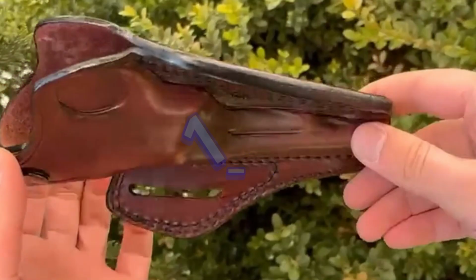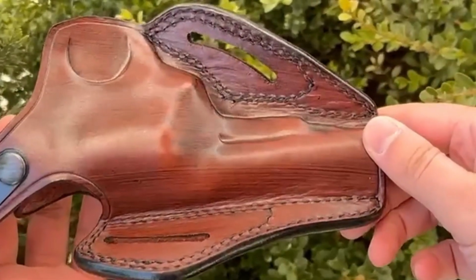Quick and easy barrel cleaning. Pull it through your revolver after each range session for effortless maintenance.